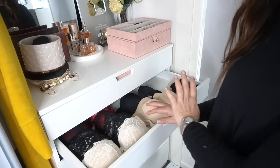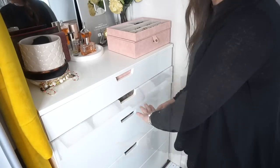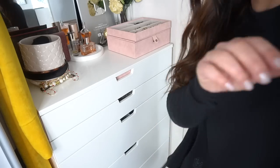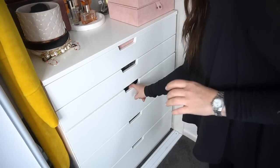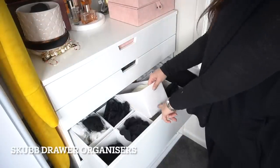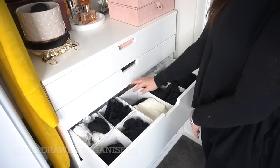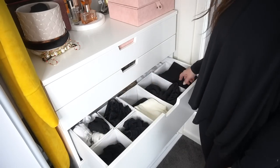It's also great for having your bras all laid out really nice, neat and accessible. And then the bottom ones are great because they store a ton of stuff. And you can put them all with these Skubb organizers, which are also from Ikea. So you can section off different underwear, socks. I've got crop tops, sports bras and leggings.